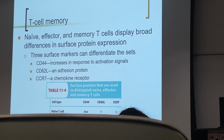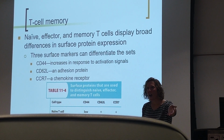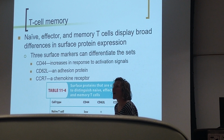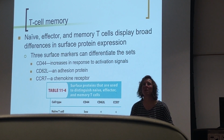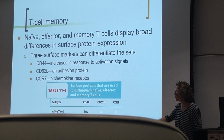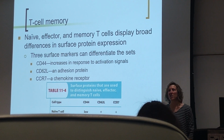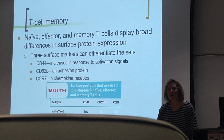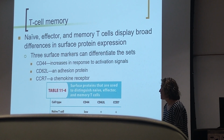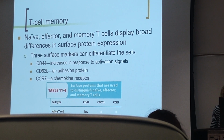Okay, so how do we know? How do we know the difference between a naive cell, a naive effector, a naive memory cell, a T helper type 1, T helper type 2, central memory cell? How do we know who all these cells are? We look at your cell surface receptors. We ask, what markers are you displaying on your surface? That tells me who you are, where you hang out, what your job is. Right? But I have to capture the cells and I have to stain them to see what they express at any given time.